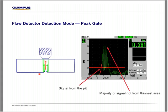There's a cleaner back surface, but then there's a pit right here. So the majority of sound is going to reflect off of that back surface and correspond to this peak here. Where in reality, the signal from that pit appears first because it has the shortest sound path. So you'd actually want to be measuring this signal.